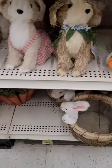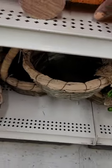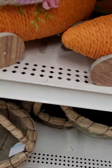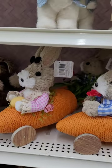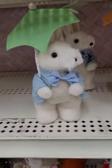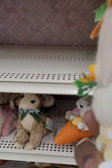Some cutie patooties. All right, and then $19.99 for these guys. I love them. Look at the cute little dogs. Look at the rabbits in the carrot car. That is so cute. $24.99 for that guy. So cute. Look at her with her sunglasses on top. Isn't she just cute, guys? The most adorable things ever. And then look at these guys with their little umbrellas. So stinking cute. Home Goods did a really good job with the umbrella bunnies as well.